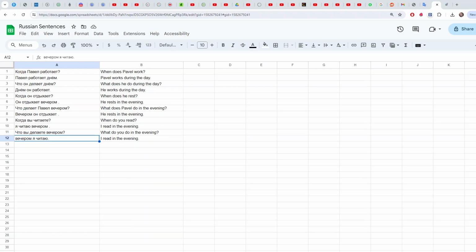For example, let's go later in this book. Let's see if we can find some more complicated sentences. Okay. Those are exercises with missing words. We don't want that.